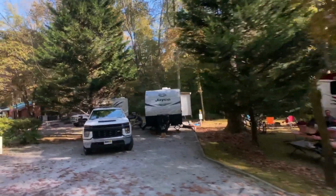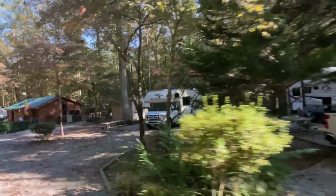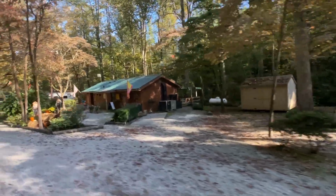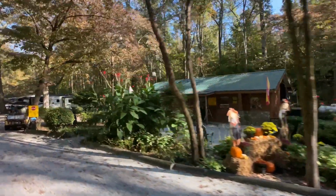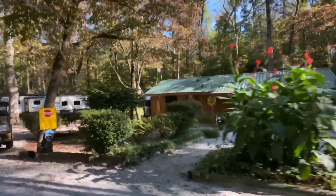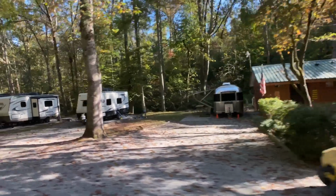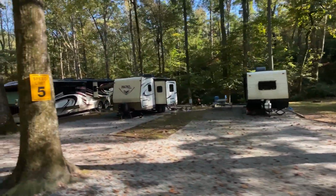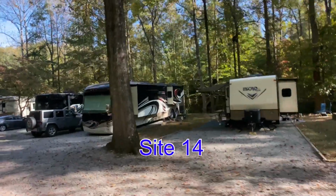The thing that makes this park so fantastic are the owners. They are very much engaged with the park. They're always around, quick to respond by phone if you have any trouble. We've stayed here 3 times now and have been thrilled each time. We're going to show you at the end our favorite site. We've stayed at it twice now, and there's a reason why it's our favorite site, which I will again show you at the end.